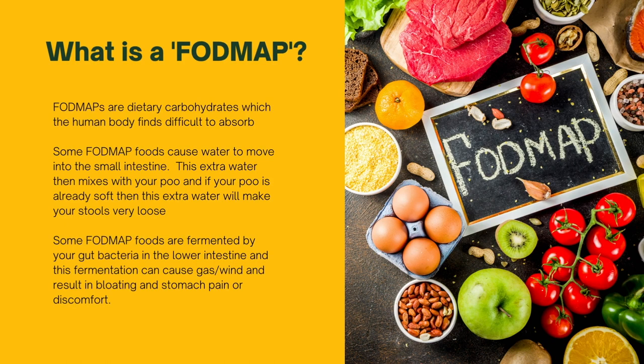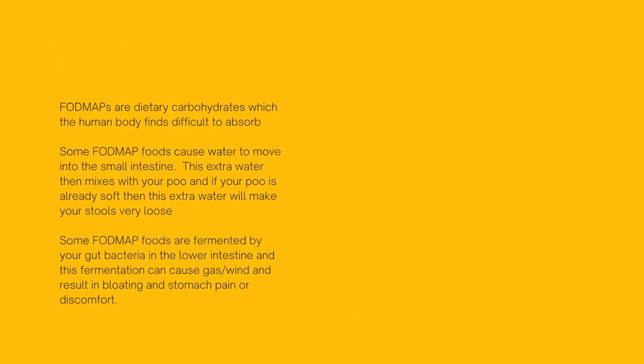Some of these FODMAPs cause water to move into the small intestine, and this extra water will then mix with your poo. So if you've already got soft poos and you add extra water, you're going to end up with very loose stools. And in some people, these foods, FODMAPs, get fermented by the gut bacteria in the lower intestine, and this fermentation can cause the gas and the wind, and that can result in bloating and stomach pain and discomfort.